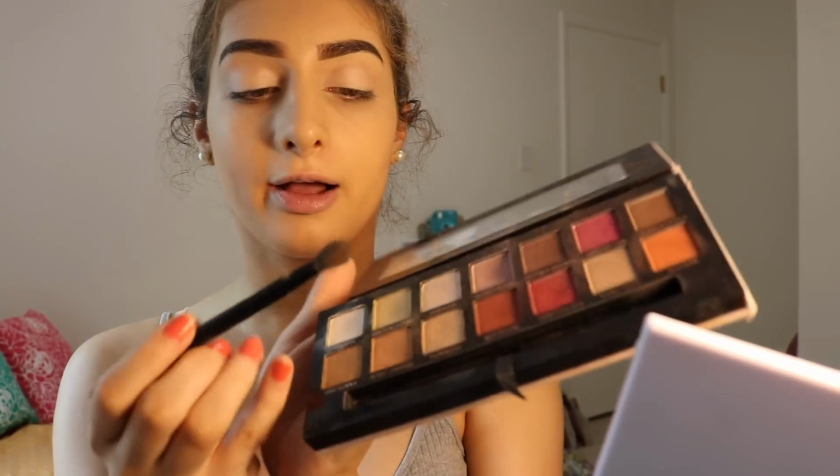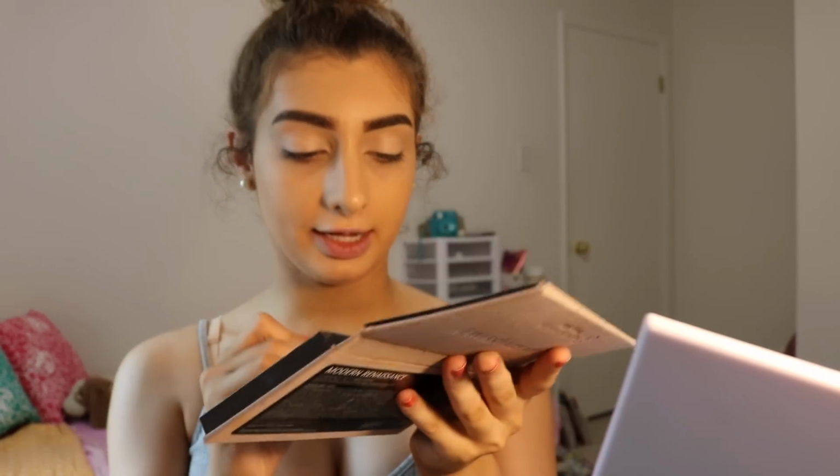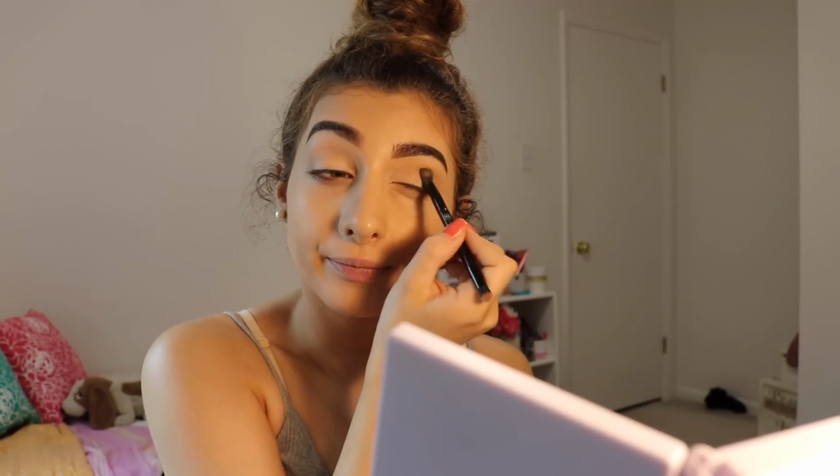Okay, so now that that shade is on, I'm gonna take the brush that comes with the palette and I go in with, I'm gonna pronounce this wrong, Golden Ochre right here. And I just kind of blend that into the crease. Yeah, this palette has a lot of kickback and no one really ever mentions that, or not to my knowledge, but it's pretty intense. I mean, the shadows themselves are good enough to kind of make up for it, but there definitely is a lot of kickback.